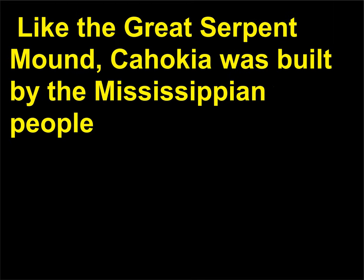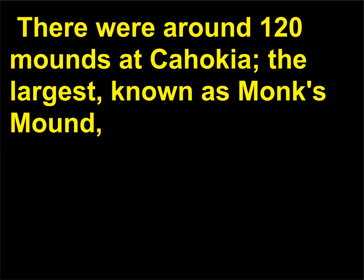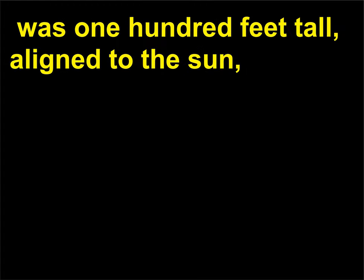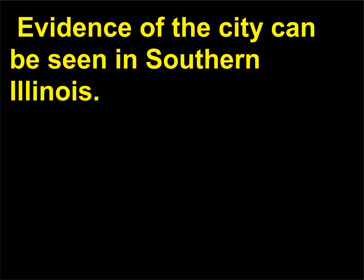Like the Great Serpent Mound, Cahokia was built by the Mississippian people and featured numerous earthen mounds, the result of a huge labor effort. There were around 120 mounds at Cahokia, the largest, known as Monk's Mound, was 100 feet tall, aligned to the sun, and possibly used as some kind of astronomical observatory in a manner similar to Stonehenge. Evidence of the city can be seen in southern Illinois.